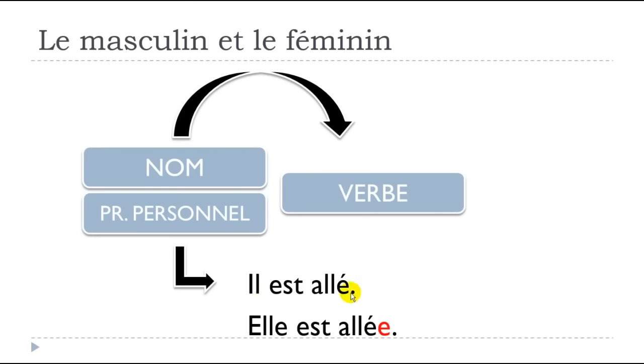Okay, it's the masculine form here. So allé is to go. And this is the compound tense of il est allé, all right? And then you will have here, elle est allée, so basically, he went, she went, all right? And here, you can see that you will have the difference between the masculine and the feminine. But don't worry about that, because I will explain that later.